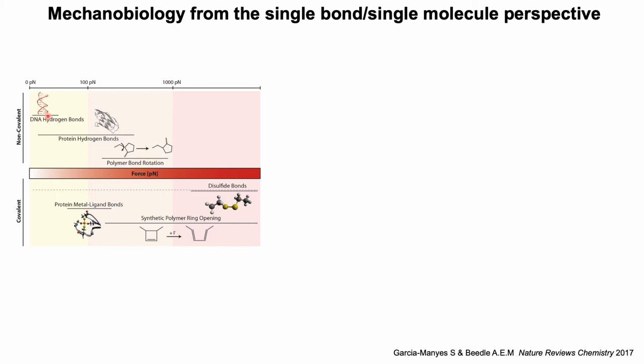Proteins have mechanical stabilities that span from 5 or 10 piconewtons all the way to 300 or 400 piconewtons, and it's a consequence of breaking a large number of hydrogen bonds at once. And finally, a mechanically rigid covalent bond, such as a disulfide bond, requires forces of a few nanonewtons to break.